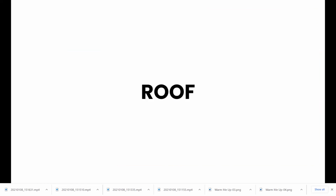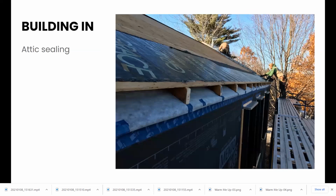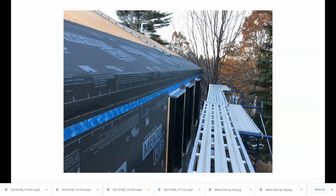All right, the roof. This is where this project got interesting. So you can see here the gray membrane right under the old rafter tails. That's the DA membrane that comes up, and then that got taped to the Mento, right? So you can see how each wall is actually sealed onto itself. So if we have a leak in one place, it's not leaking into the other assemblies. And the reason we wanted to cut the overhangs off is going to be apparent in this next photo.